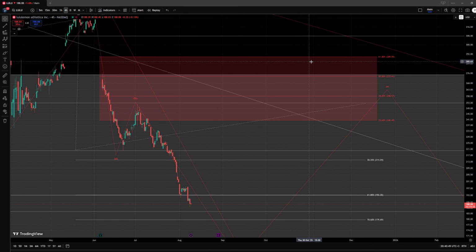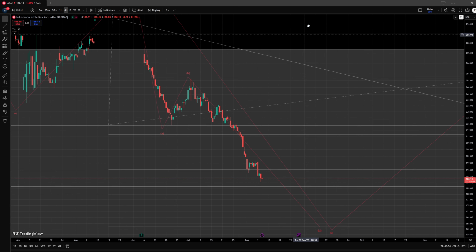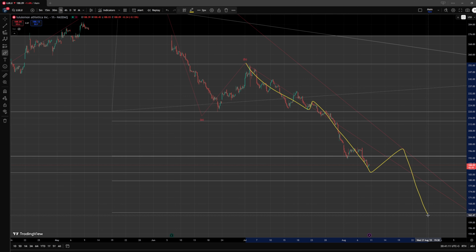And firstly, I want to remove this resistance zone. It didn't turn out to be relevant, and it won't be anymore. But for this C wave to the downside, I see a couple of ways I could interpret this movement. Firstly, I could say this is a wave 1 down, this is a wave 2 up, third down, fourth to come, and then fifth to the downside.